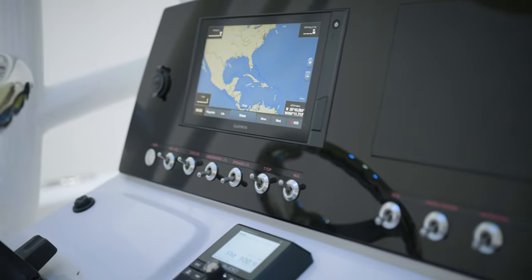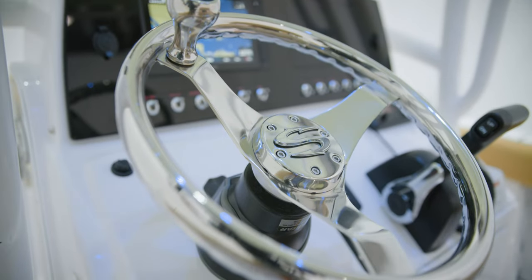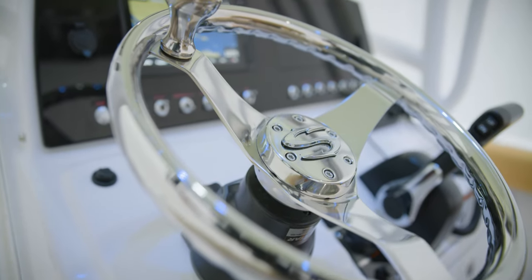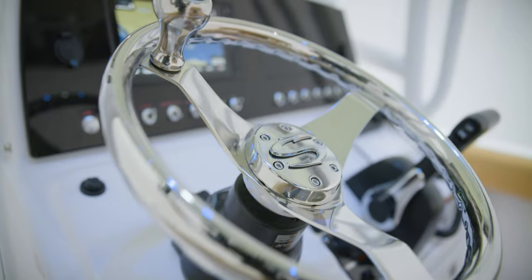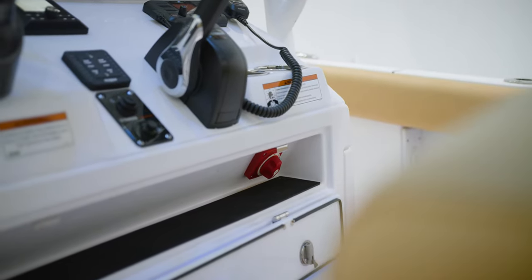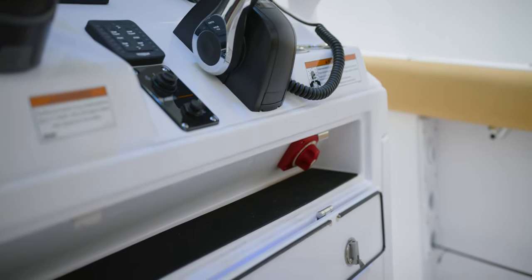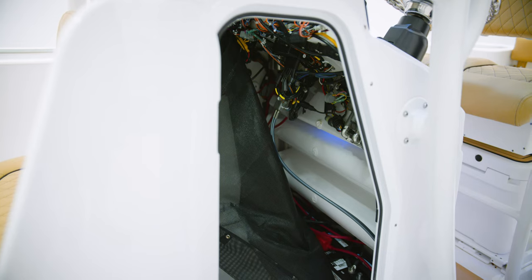For steering on this boat, the SeaStar tilt helm and Sportsman steering wheel with a knob will give you the perfect steering position whether standing up or sitting down. For safety and reliability, this boat is equipped with dual batteries. A battery selector switch is located inside of the footrest, and we do have battery charger options available.